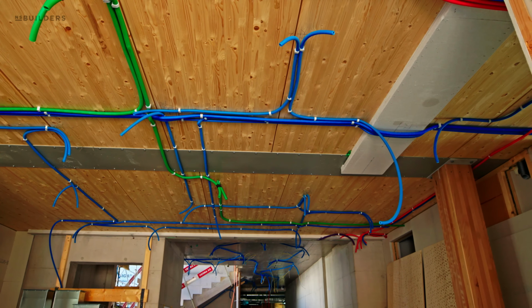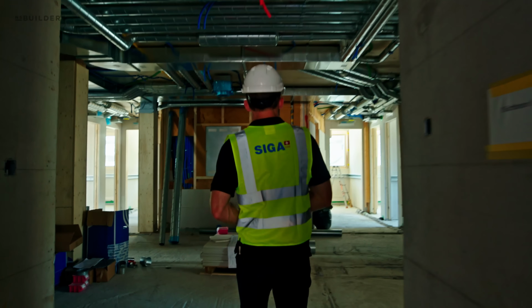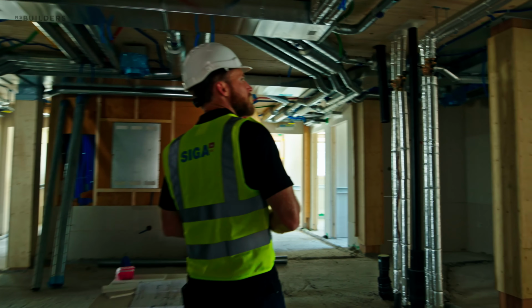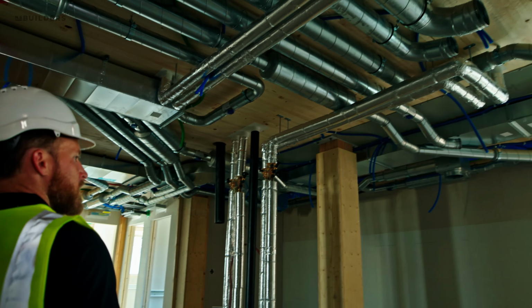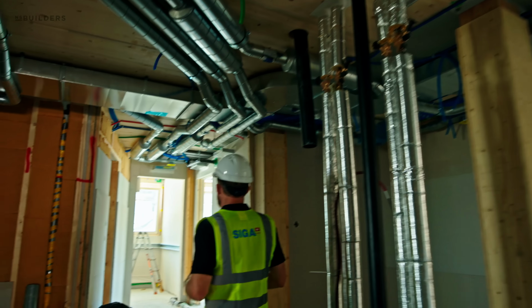Cast in place concrete stairs, pretty typical. I think that in Boston we see a lot of hybrid where it's steel and cast in place. A lot of ductwork, a lot of spiral ductwork. Didn't ask the specifics about the mechanical system just yet, but a lot of these systems are designed just for ventilating, so exhausting stale air and bringing in fresh air.